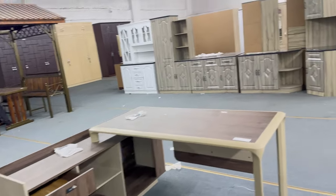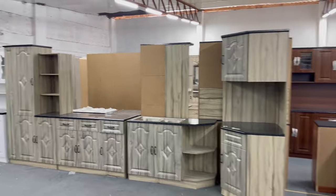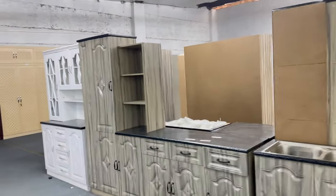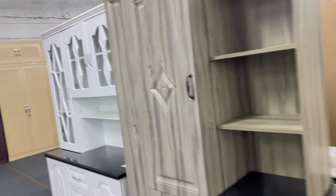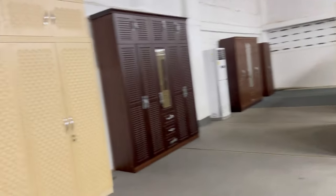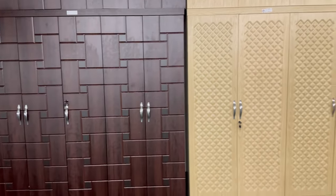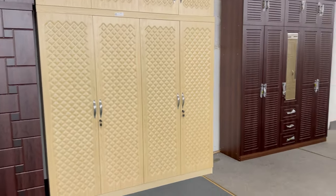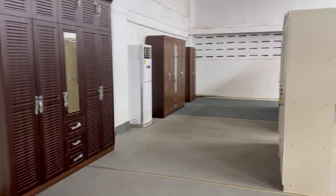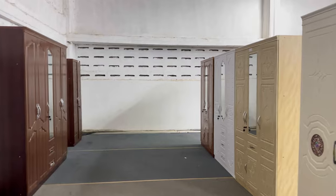As you can see, here are the cabinets. They are very, very affordable and nice. They come in different shapes, sizes and colors. And you can also see that they have the wardrobes as well. If you want a very big size, like four doors, you get. If you want three doors, two doors, you get. If you want the one with a mirror, you get. If you don't want the one with a mirror, all of it is available here.